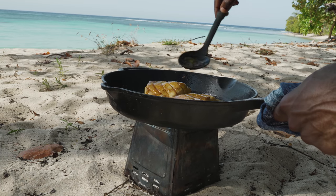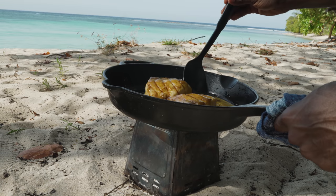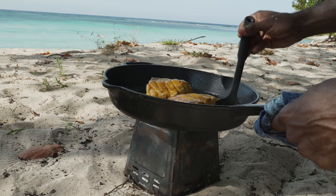What I wanna do is for that oil to get straight through those pieces, you know. Make sure she's cooked all the way through.